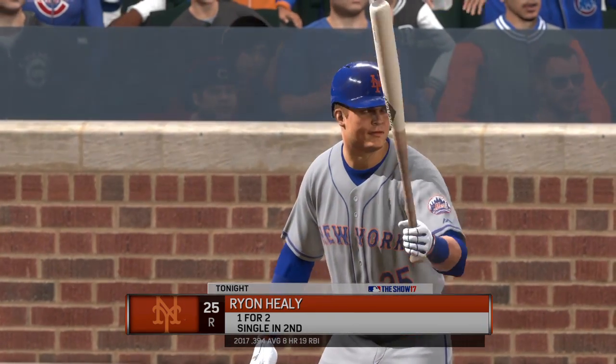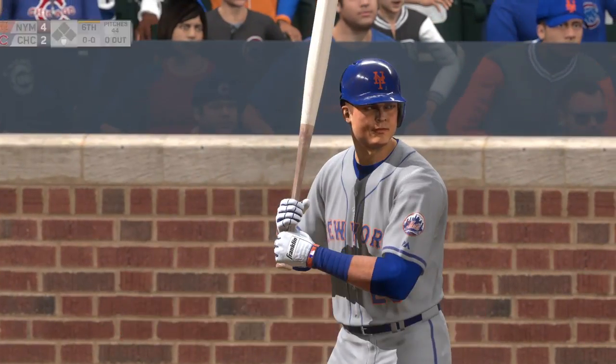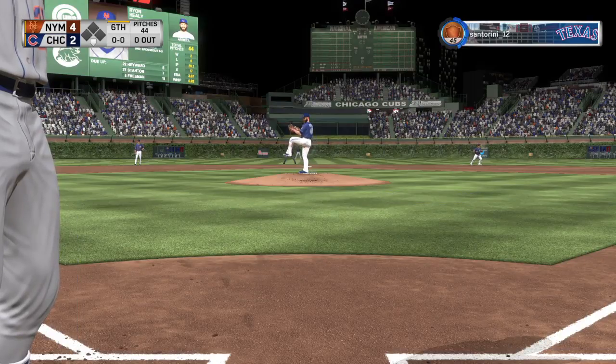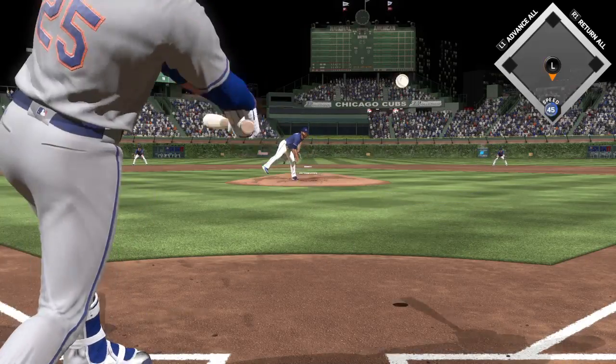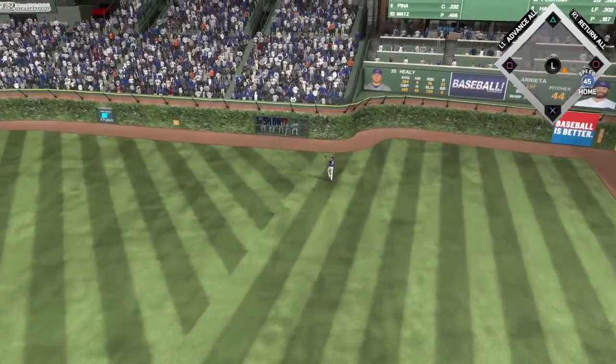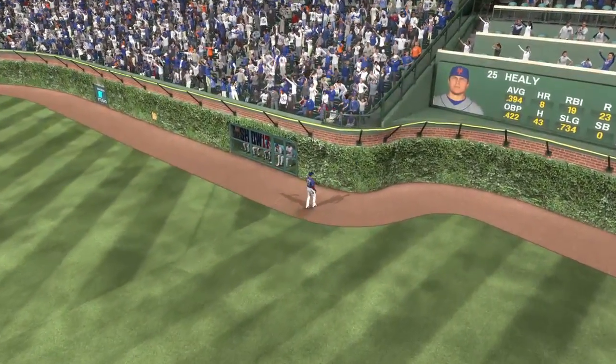Next in at the plate is Ryan Healy. He's singled in 2 trips to the plate thus far. Baseman number 25, Ryan Healy. Hit the other way out toward right field. Stanton giving chase. Looks it into his glove, and there's 1 gone.